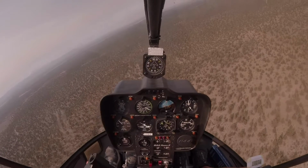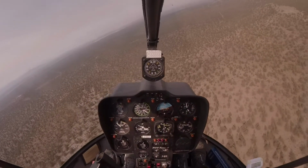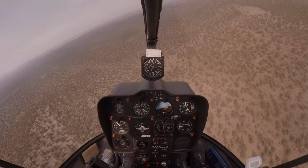Tower Attack 37 Hotel, approach in 5 with departure northeast. Attack 37 Hotel, rope start, runway 5.